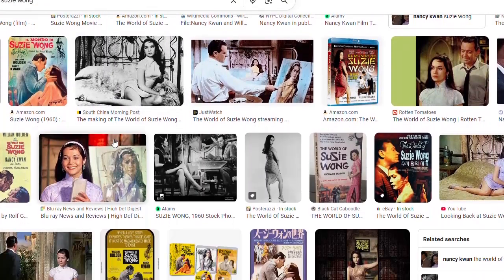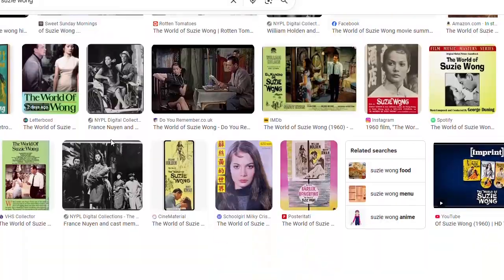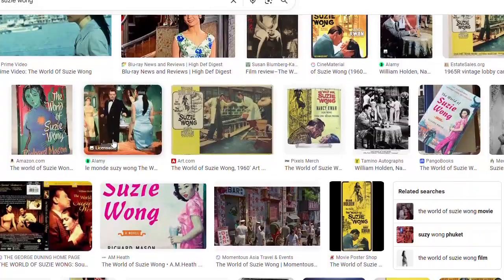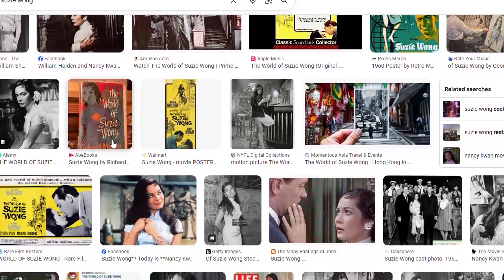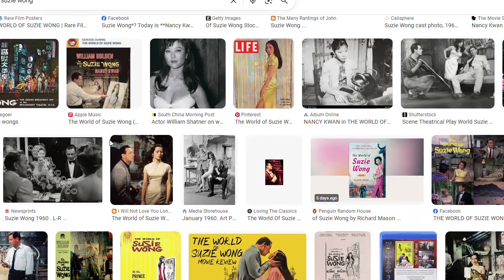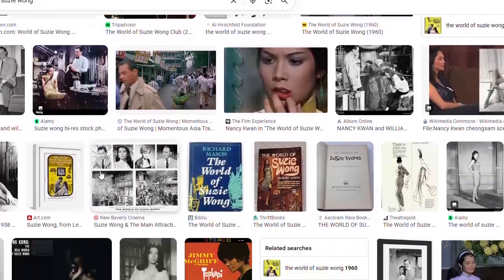Wan Chai gained global fame and infamy for its nightlife, especially during the Vietnam War, when US servicemen flocked to its bars and brothels. Films like The World of Suzie Wong immortalized this era, blending exoticism with gritty realism.